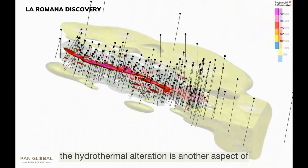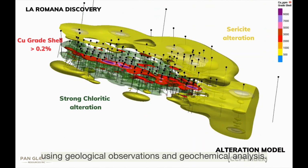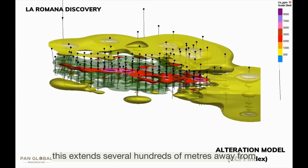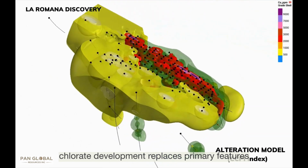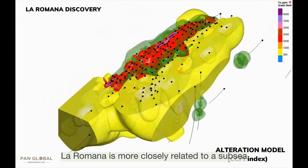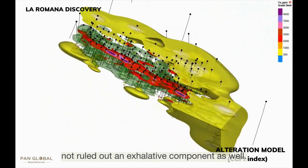The hydrothermal alteration is another aspect of the system that has been studied in some detail. Using geological observations and geochemical analysis using the chlorite-carbonate-pyrite index and the alteration index, we have observed alkali depletion, especially sodium and calcium, in both the footwall and the hanging wall. This extends several hundreds of meters away from the main mineralization in both directions. Closer to the main mineralized zone, chlorite development replaces primary features and is most intense proximal to the sulfides. These observations indicate that Romana is more closely related to a subsea floor replacement deposit, although we have not ruled out an exhalative component as well.